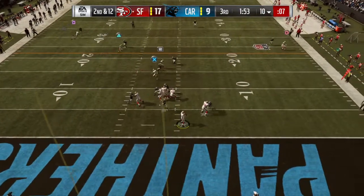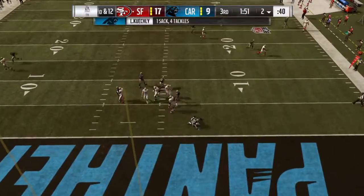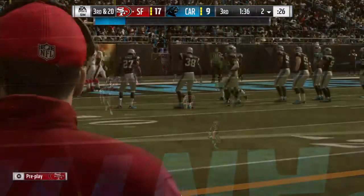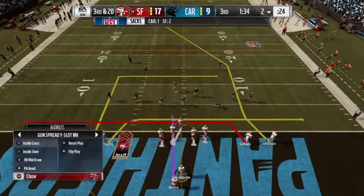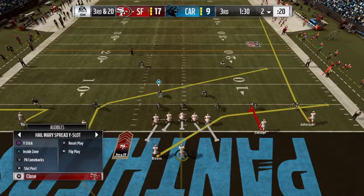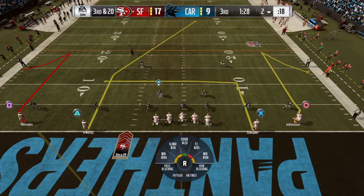Garoppolo to throw on second down. And he's going to be taken down. Sacked back at the 2. Luke Kuechly coming hard on the blitz. He dumps him for a loss of 8. Let's go ahead and detail this situation here. 3rd and long coming up. Back near your own goal line.